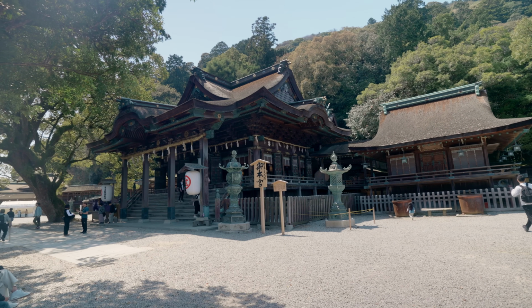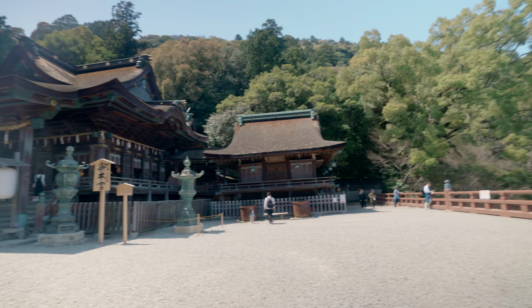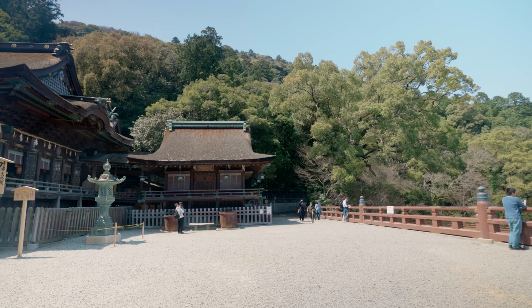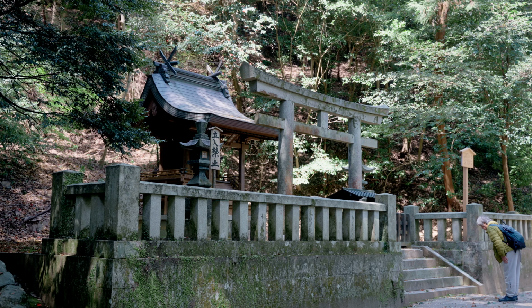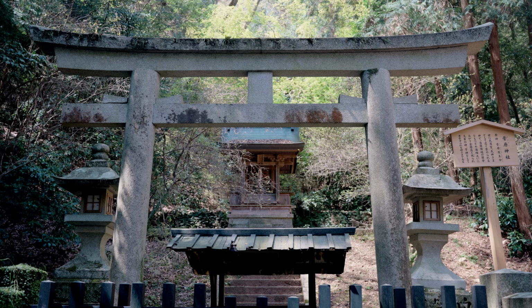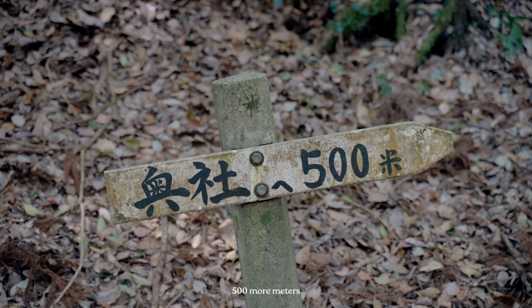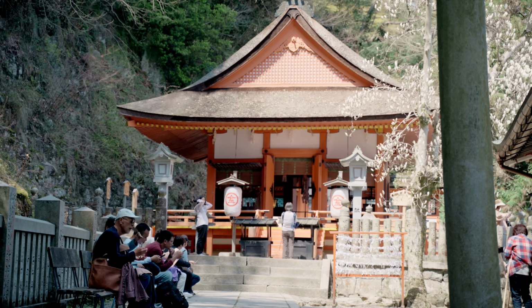Alright, so we made it to the main shrine, and this is it. But if you want to go all the way to the upper shrine, which is about another 600 steps or so, just veer off to the right this way, and you're on your way. As you pass the main shrine, things become a lot more quiet. Less people, more nature. Home stretch, let's go. Oh, here we go, we made it. The upper shrine.